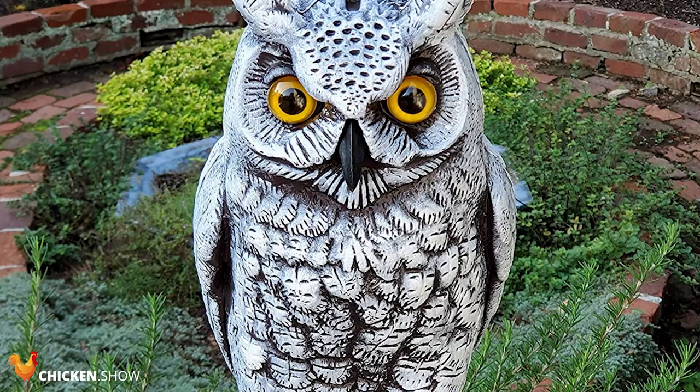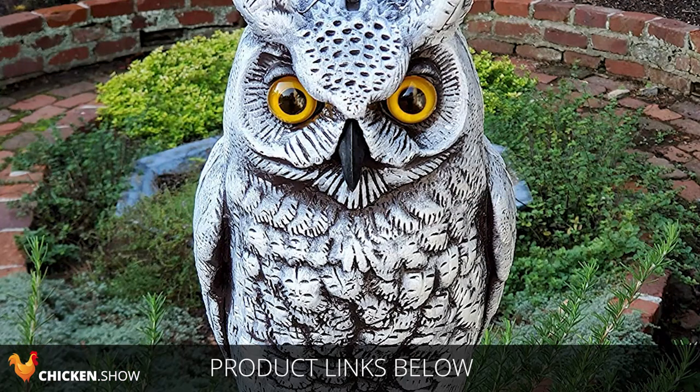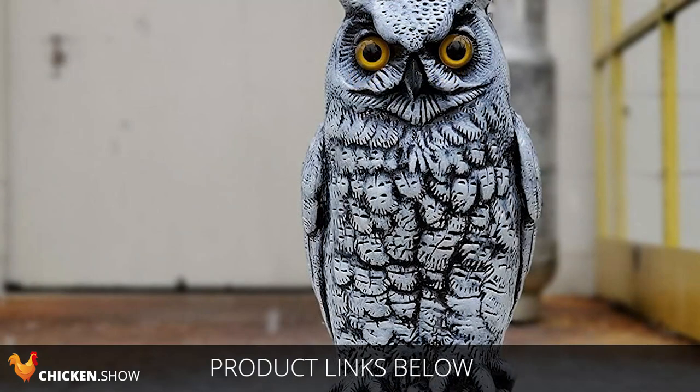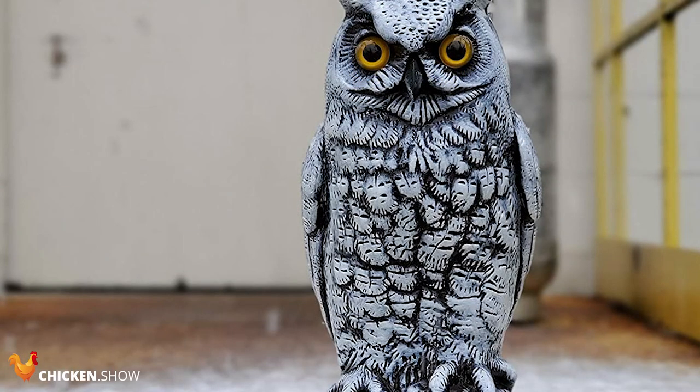Predator versus predator. Hawks don't like owls and vice versa. So head to your local farm supply store and pick up a fake owl. You can mount them around your chicken yard, and most likely the hawks will scatter. Just make sure, again, like the scarecrow, you move it around to get the full effect.